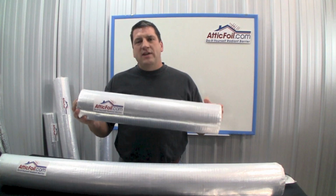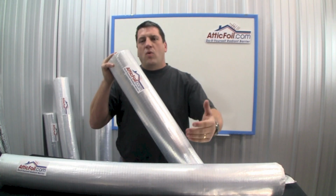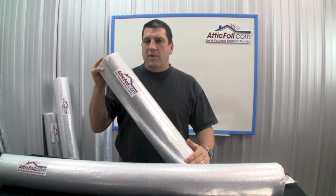Or you can lay it out over the insulation. You would just cut the pieces to length, and you would start in the center, measure a piece out to the wall, say you need 12 feet, and just push it out and lay it on top of the insulation for the over insulation method.